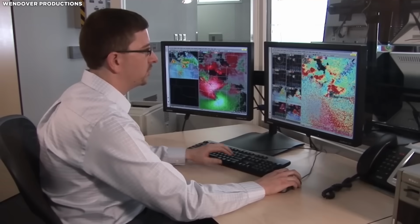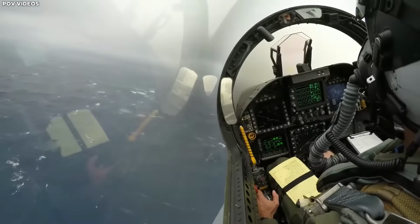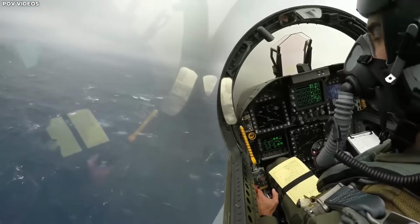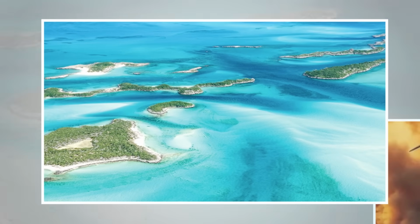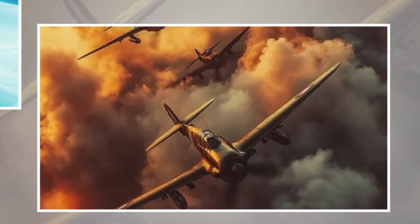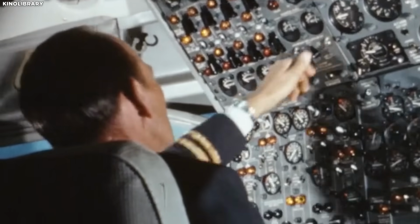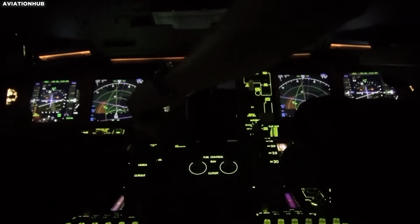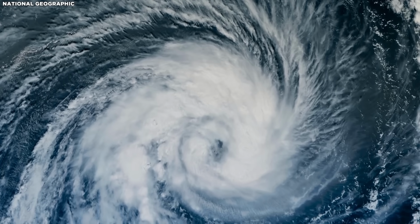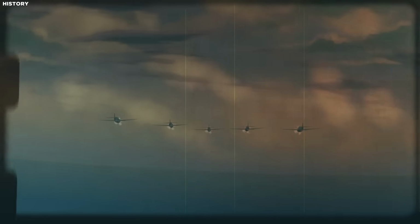Most significantly, the weather models showed that the conditions would have created visibility problems exactly when Taylor was trying to determine their position. The scattered islands of the Bahamas, when viewed briefly through breaks in cloud cover, could indeed have been mistaken for the Florida Keys, especially by a pilot already experiencing compass problems and growing anxiety. These weather insights provided the context for understanding the critical navigational errors that doomed Flight 19.